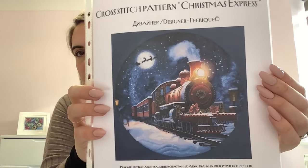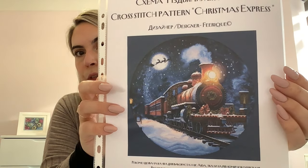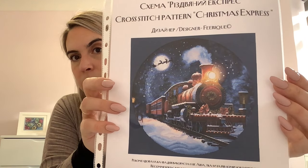This was from a designer on Instagram, and I don't know her name. I will link her Instagram down below. This is called Christmas Express. It's just gorgeous. So I bought that from her through Instagram Messenger. I paid her via PayPal.